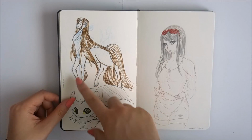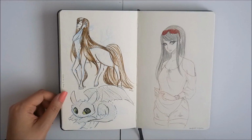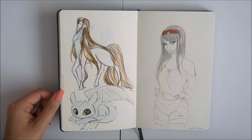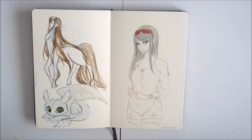And then I saw something on Instagram, I'm not sure what, but it made me want to draw a centaur, so I did. And I was also watching How to Train Your Dragon season 1 with my sisters, so I drew Toothless. Then over here we have a drawing of myself, and this is the outfit that I wore that day.